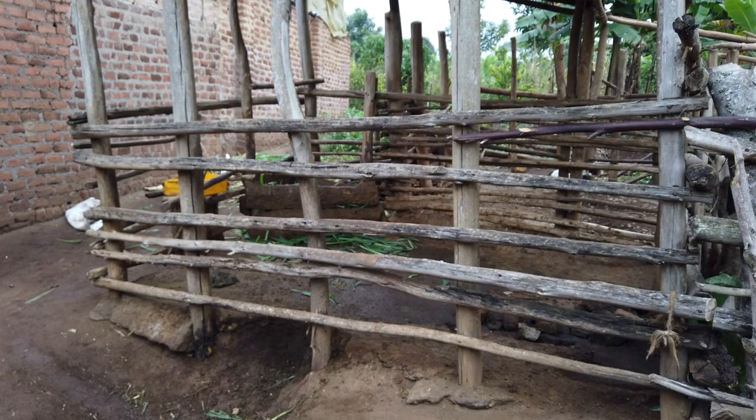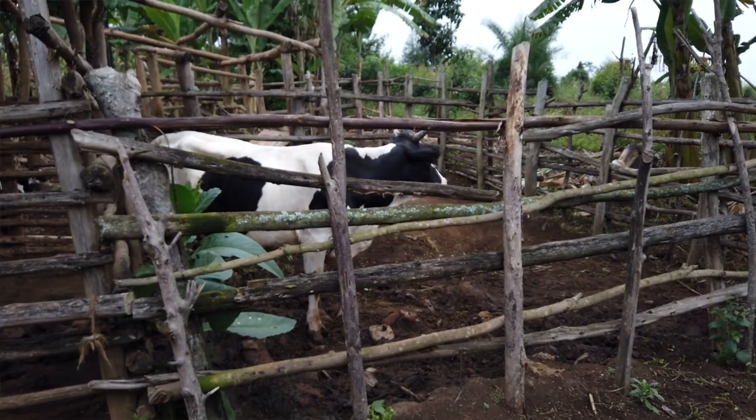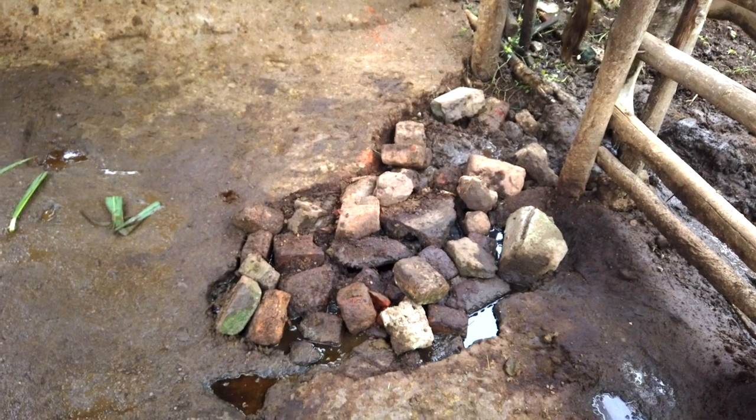Okay. I look after this cow, but there are some things that are not well done because of the structure that I built. If you tell them to me in this structure, it is very difficult to implement. That's why I want to have another one in future, if God wishes. I'll plan for it.